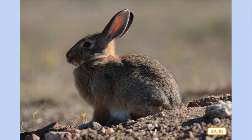Desert cottontail rabbits are herbivores. Herbivores are animals that eat only plants, no animals. The desert cottontail eats grass and even cacti. Smaller animals like the desert cottontail always need to watch out for larger animals in the desert that might eat them. Many animals and plants are part of a cycle called the food chain. You will learn more about the food chain in the next read aloud.